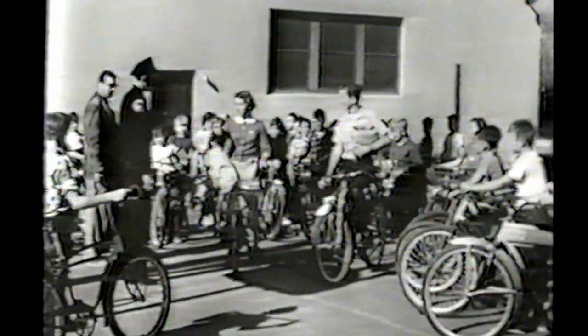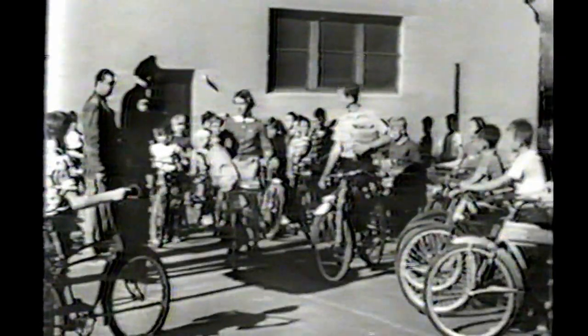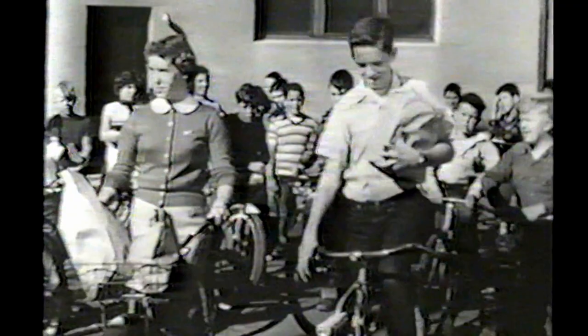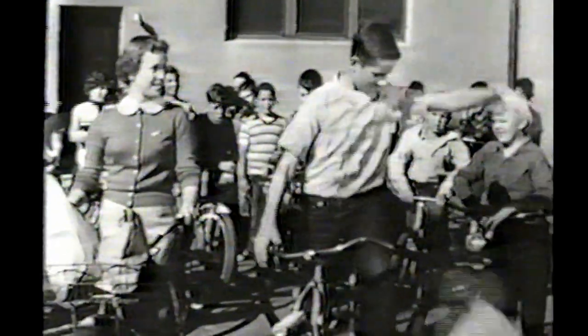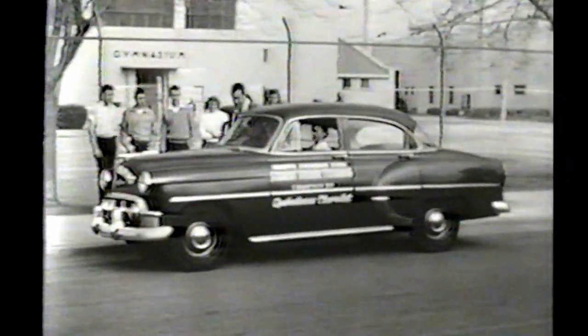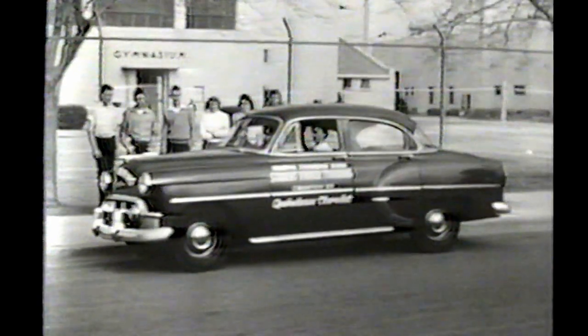And when tomorrow's drivers outgrow the small cars, safety on two wheels is stressed in the Phoenix program in preparation for the day when actual driving instruction begins. Hey, do you remember your first driving lesson? There seemed to be so many things you had to learn all at once.